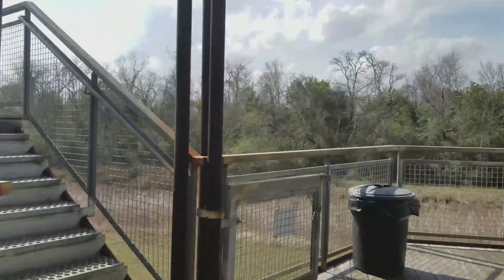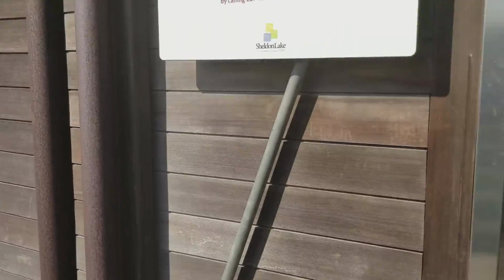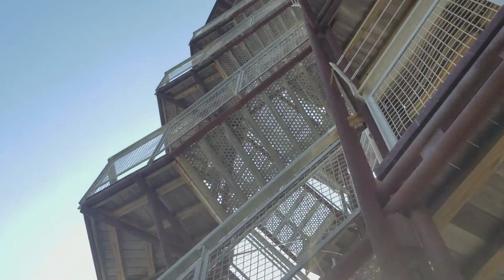The John Jacob Observation Tower offers a great view from 82 feet up. I think that if the elevator had been working, I'd have taken it up. I did not climb the stairs, but Dean did and got some wonderful shots of the park from up high.